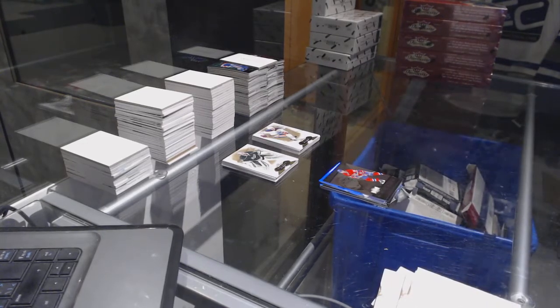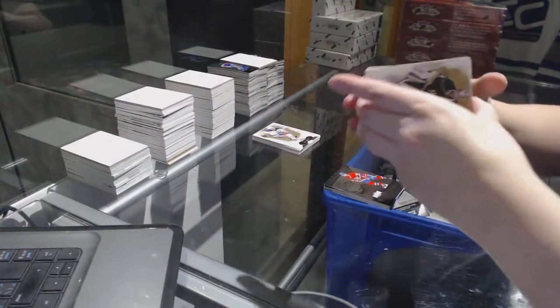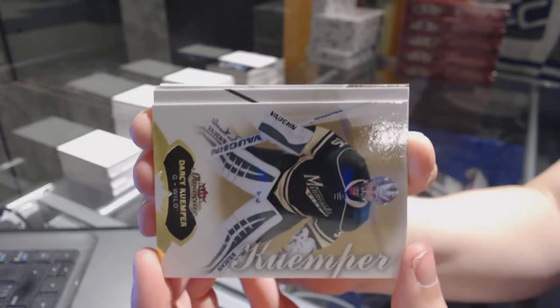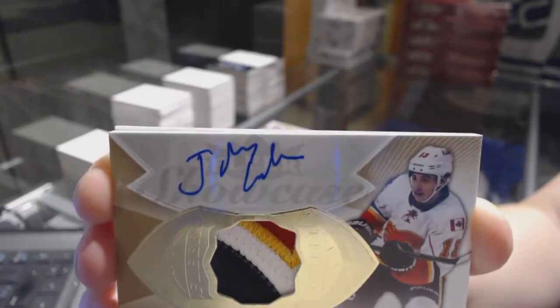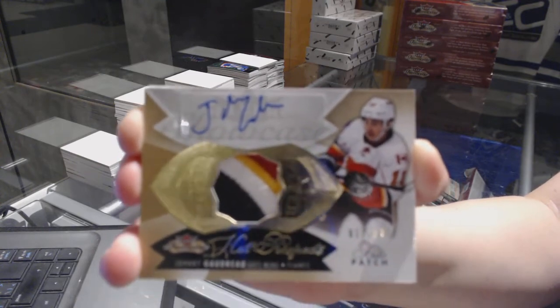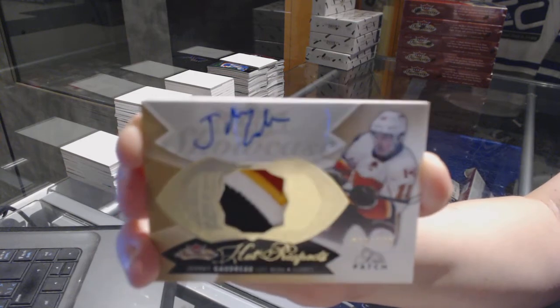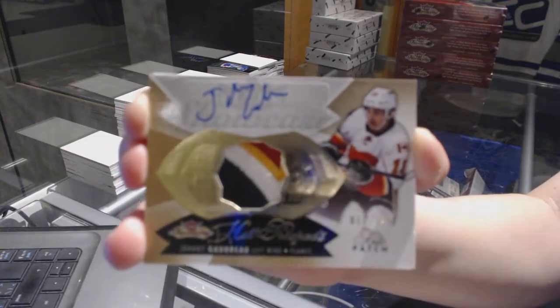All right, we've got a guess of Steve Cash and Pasternak. Let's see if we're right. I'm going to guess Drouin. Oh, I picked the wrong one. But that's a good one. We've got a four-color Hot Prospects rookie patch auto number to 175 for the Calgary Flames, Johnny Goudreau. Johnny Goudreau number to 175 patch auto.